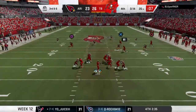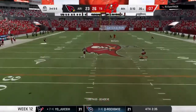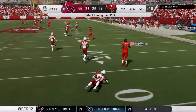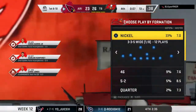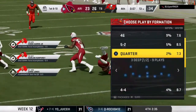To throw on 3rd down. He's airing it out for Williams. And he's going to be intercepted a 3rd time. Picked off at the 13. And a big turnover there as his guys will get the football back. First and 10 at their own 13-yard line.